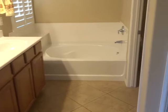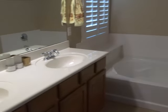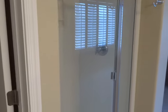And then here's the master bath. It's got nice double sinks, his and hers. Makes it easy getting ready in the morning. It's got a nice soak tub, and then over here, a nice stand-up shower, and then a private toilet area.